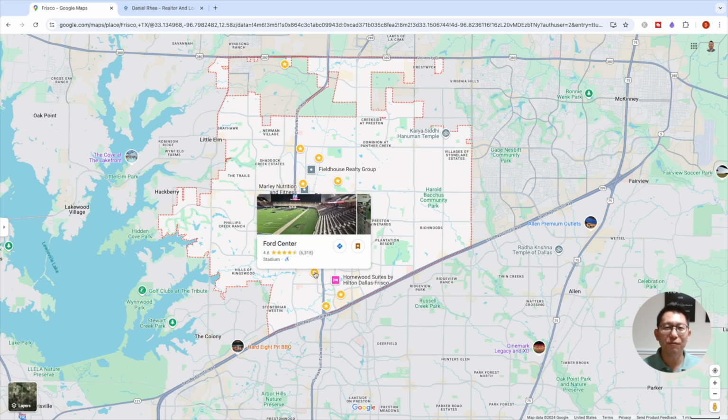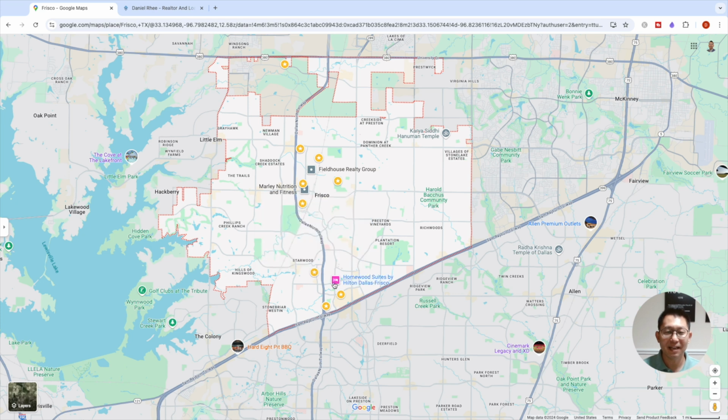And then you also have here the Ford Center, which is basically the practice facility of the Dallas Cowboys. In Ford Center and right around that area, it's like a shopping area. It's a lot of fun, with restaurants there. I also did a vlog tour of that as well, so if you want to see inside, you can take a look at that vlog as well.